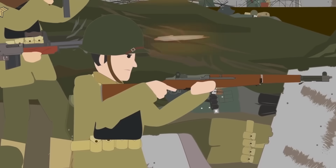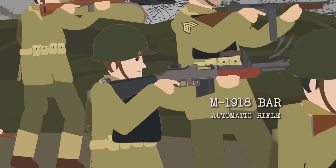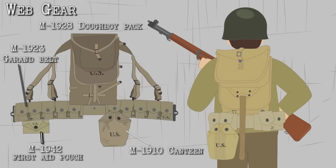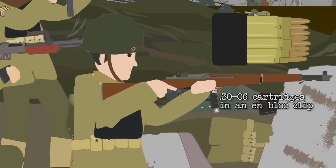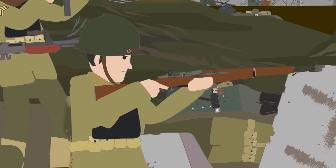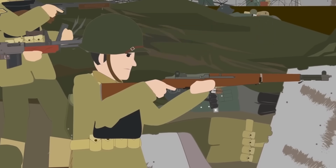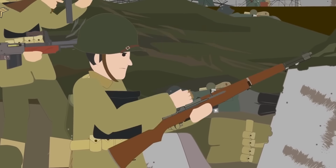Though the majority of GIs carried the M1 Garand rifle, some were given the cumbersome M1918 BAR to be used as a squad's light machine gun. The ammo was normally carried in the 10 ammunition pouches on the standard issue belts. The Garand used 30-06 caliber cartridges in 8-round en-bloc clips loaded into an internal magazine. When the last round was fired, the spent clip would be ejected and make an audible pinging sound.